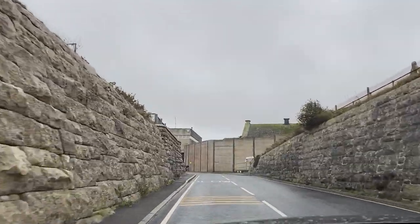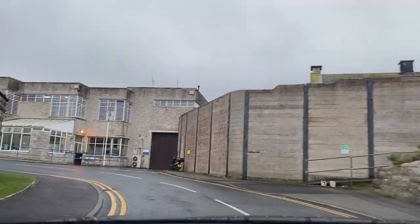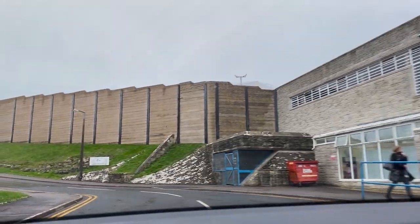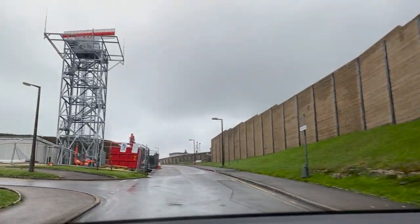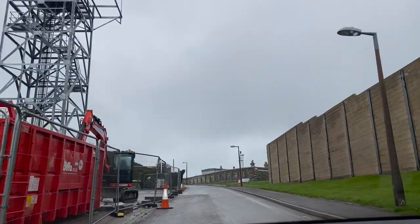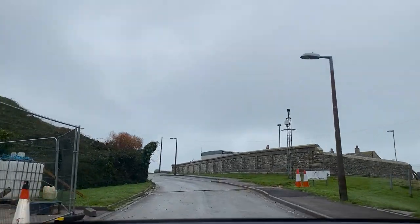There still is activity up here. This is like out of James Bond and stuff like that, you know? Whoa. Learning center.